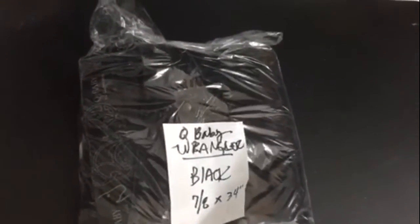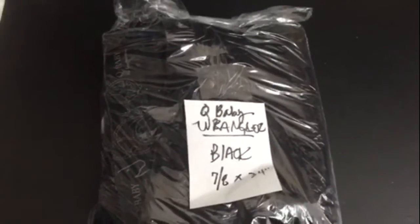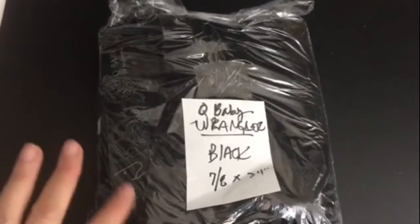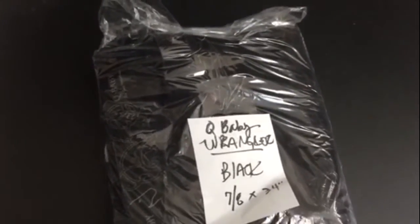Okay, so the label's printed out for these Q Babies. These Wrangler Q Babies that we just worked on the computer to print it out and talked about that. I already knew, like most jeans, they're over a pound, but they fit nicely into a padded flat rate priority envelope from the post office, which you should always have plenty of in stock. Definitely. I get them in boxes of 100 like most people.